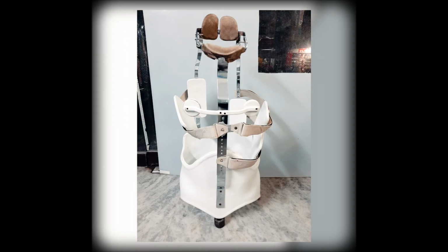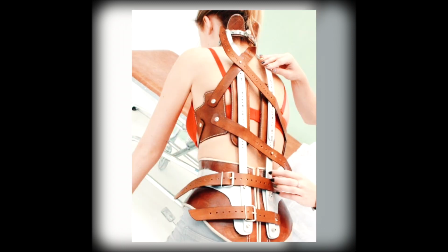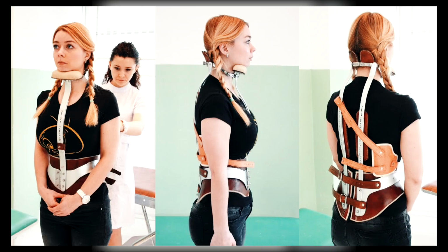Now, this brace is not used very often anymore, but sometimes you'll still see it used for a high thoracic scoliosis. This brace has metal rods in the back and the front, and it's strapped on by the straps, and it has parts going all the way up to the neck and to the chin. And it can be very uncomfortable for bracing, and it's really almost barbaric when you look at it, but sometimes these still are used, but they're not used that much anymore, and they're really not that effective.